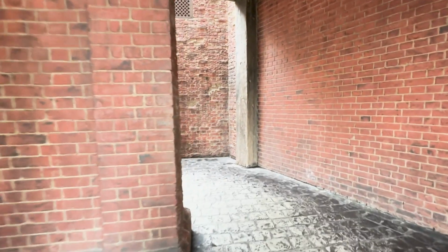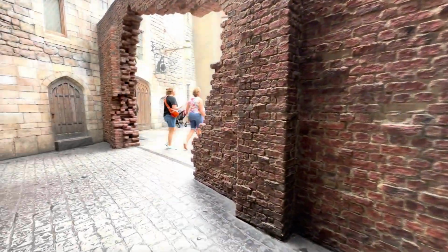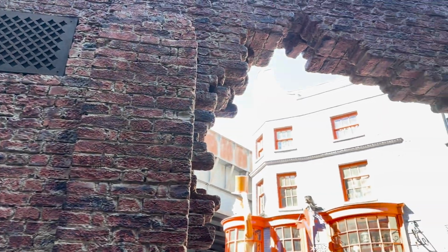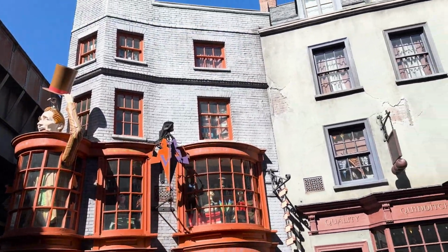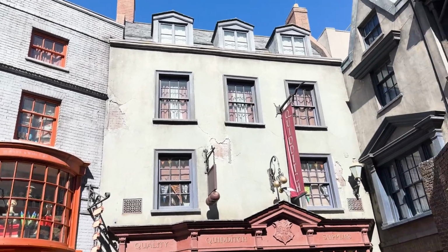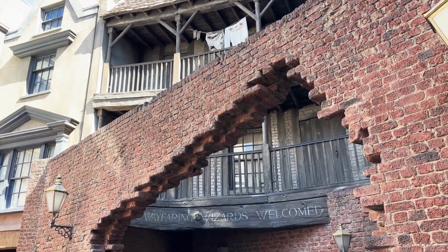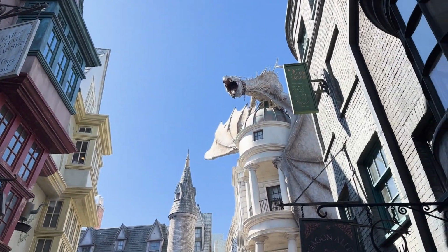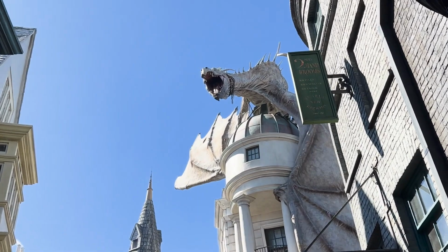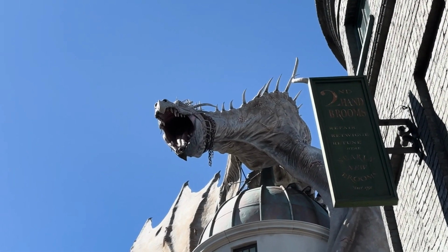Okay, let's head inside Diagon Alley. Again, what a phenomenal job Universal Creative did with this land. It's just kind of mind-blowing. And then, of course, you've got a dragon that breathes fire every 10 to 15 minutes.